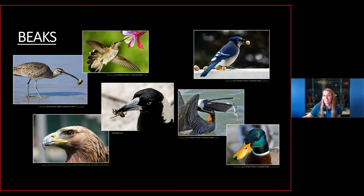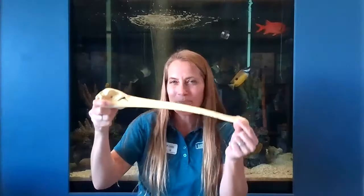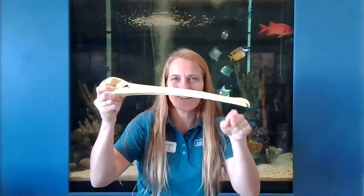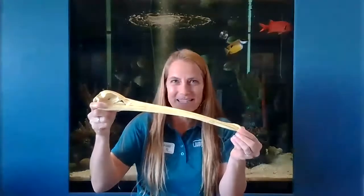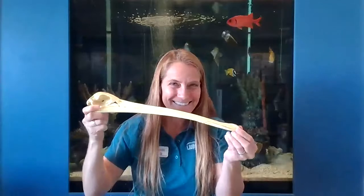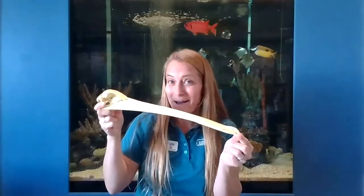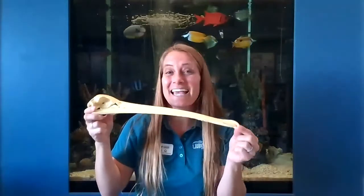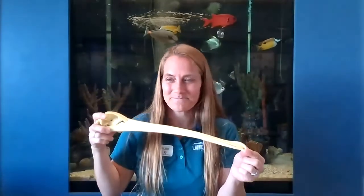So first of all, this beak is from an animal that lives near the ocean. It's super long, but it's going to have a pouch right here also. So can you think about a bird that lives near the ocean and it's going to fly and scoop up a bunch of water and fish? Are you thinking maybe a pelican? If you are, you're absolutely correct. This is the beak of a pelican.